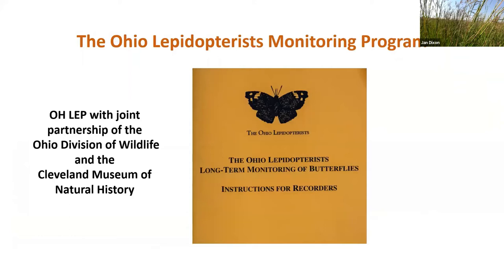The monitoring we have been doing is through the Ohio Lepidopterists, with the joint partnership of the Ohio Division of Wildlife and the Cleveland Museum of Natural History. All of our data at the end of the butterfly season is sent to the Cleveland Museum of Natural History, where records are maintained. The Ohio Lepidopterists is an organization formed in 1979 that has two programs every year, as well as field trips and an informative newsletter. Membership cost is minimal at $15 yearly, and you can join online.